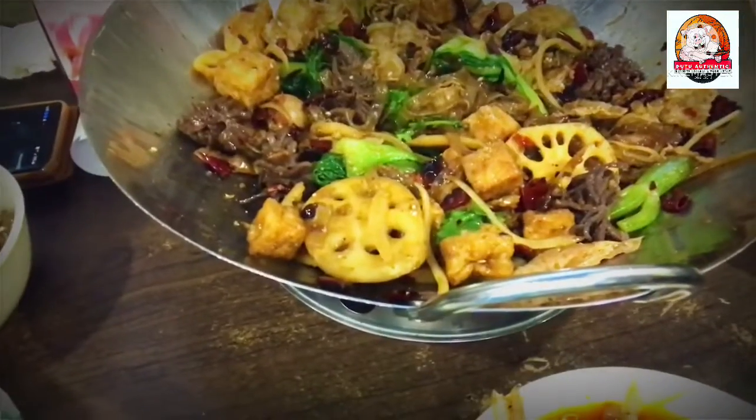Yang mantap jiwa ya makanan ini. Beautiful, amazing. Taste of China. Sichuan. Perfect.